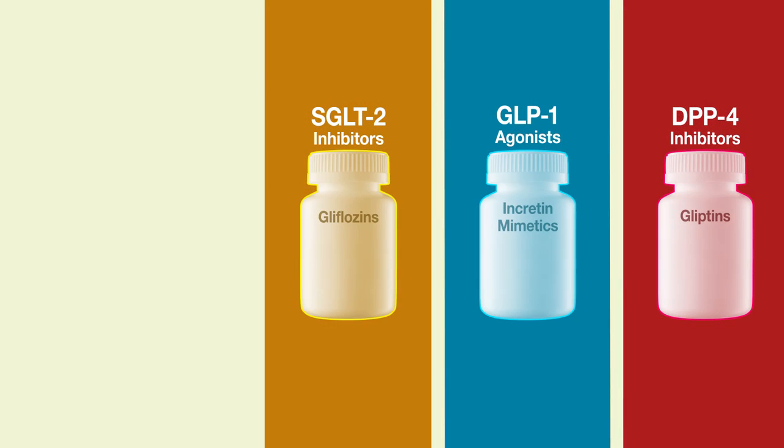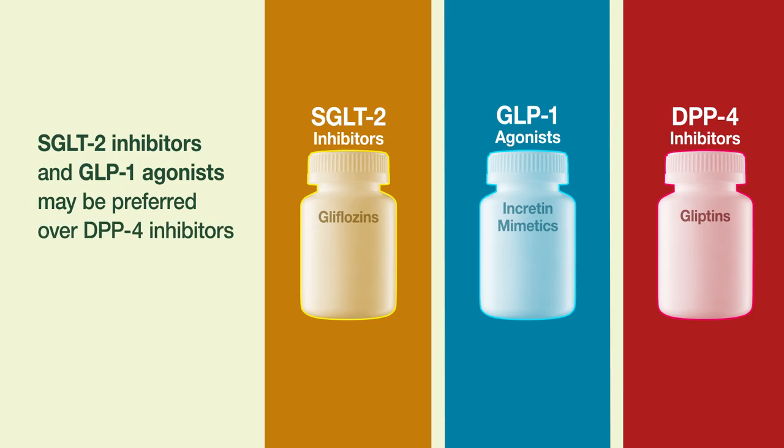Based on these findings, SGLT2 inhibitors and GLP-1 agonists may be preferred over DPP-4 inhibitors as add-on therapies to metformin.